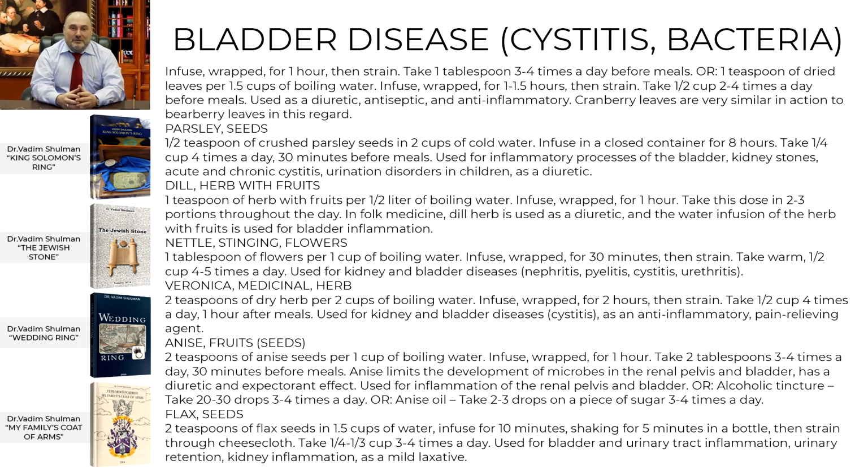Or, alcoholic tincture, take 20 to 30 drops 3 to 4 times a day. Or, anise oil, take 2 to 3 drops on a piece of sugar 3 to 4 times a day.